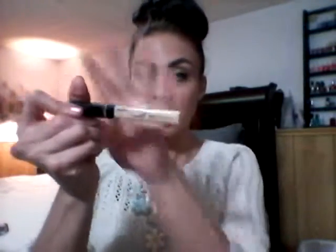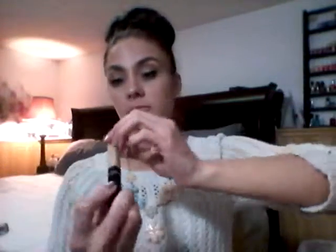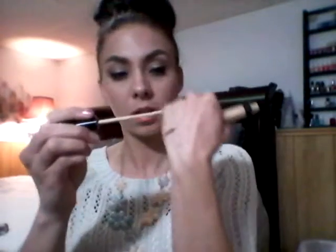Okay, when I do put on my MAC Pro Longwear Concealer, that's going fast down. One I really like to use, and I've been loving this month, is the Maybelline Fit Me Concealer. I have mine in light. It's not a super light where it's going to really brighten underneath the eyes, but for just more natural days, quick days, I mean it is light, but I like it.